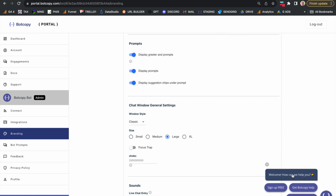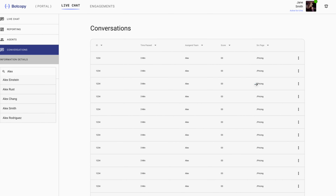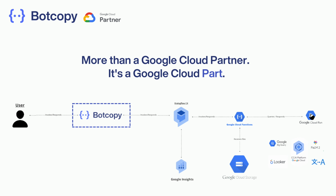We also offer a live chat suite that's enterprise and public sector ready. You can review all your conversations, save your transcripts and have them sent to the cloud for analysis, and to inform the way you enhance your knowledge base in the future. And remember, all of it has a secure native integration to your Google Cloud project. It's that stable, reliable piece of the puzzle to create incredible experiences and revolutionize the way you do things today and far into the future.